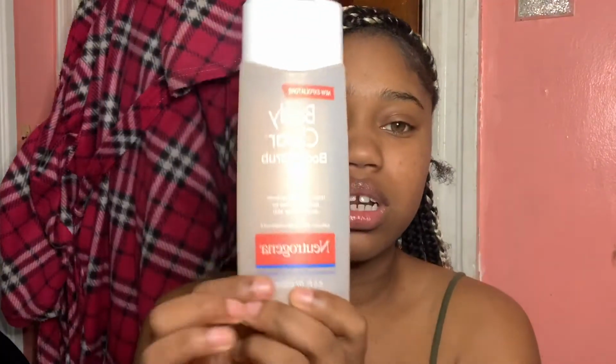So for my body, I use this. I'm running out. I mean, I don't really have it, but the Neutrogena Body Clear Body Scrub, and it has salicylic acid in it. And this right here, my mom put me on. It worked miracles. Well, it was working miracles. Then I used it all and didn't buy another one. So I used that for my chest and my arms and my back.